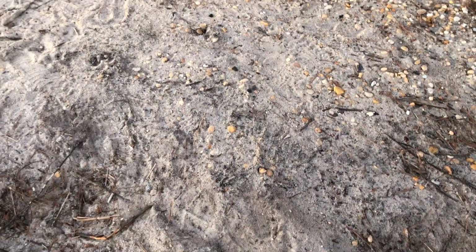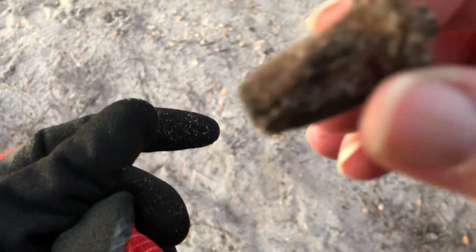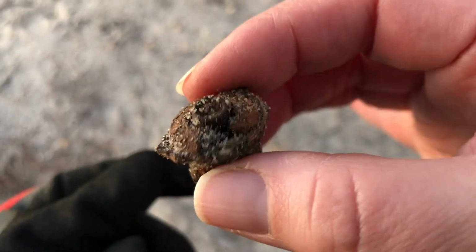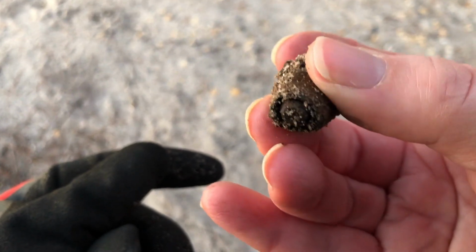All right, I'm walking my way over to another area that's in the water, within the roots, and I just dug a 33. Looks like some kind of screw stuck in, I don't know, cork or something.